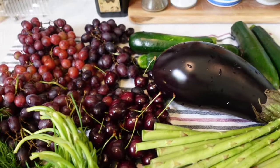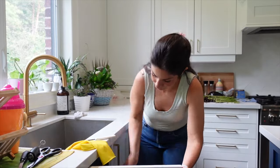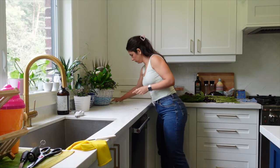Then I place everything on a clean dish towel and allow the fruits and vegetables to air dry before storing them in an airtight container. This process does take a little bit of time, but I feel like it's so worth it for the convenience it gives me later on.